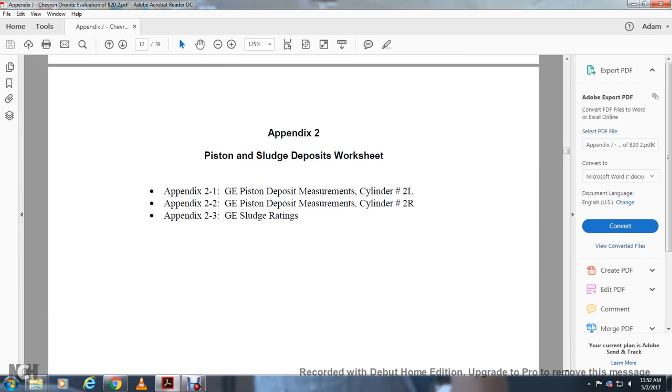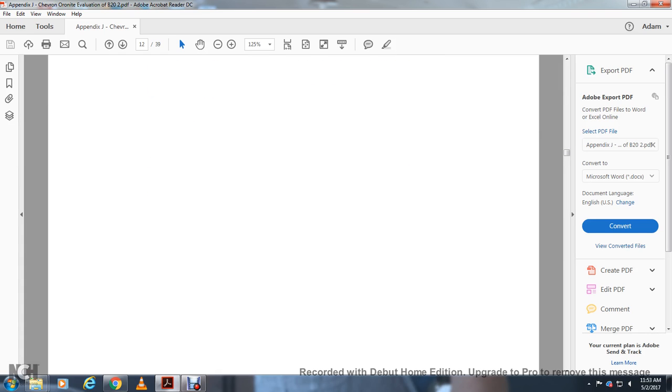Appendix 2, piston sludge deposit worksheet. Appendix 2.1, GE piston deposit measurement, cylinder number 2L. Appendix 2.2, GE piston deposit material, cylinder number 2R. Appendix 2.3, GE sludge ratings.